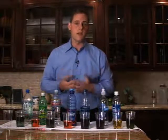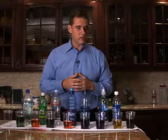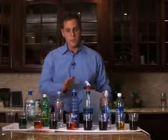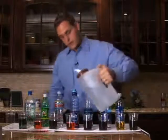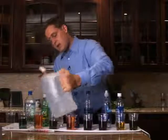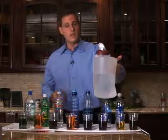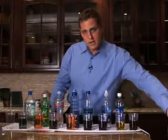You're neutralizing free radicals throughout your body, which are known to cause cancer, and they also aid in the aging process as well. So basically, the two beverages here that have the most acidity, one being the sports drink and the other being the soda, you would have to drink about, I would say, 30 to 35 cups, or probably this whole container, just to neutralize the acidity level in each one of these beverages. So stay away from those soft drinks and sodas.